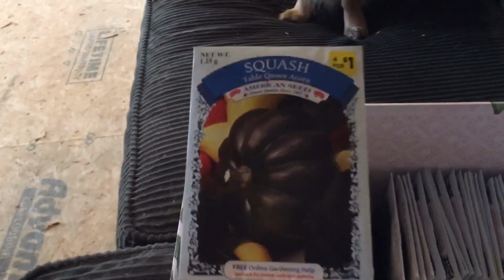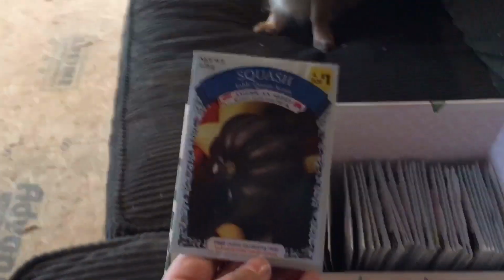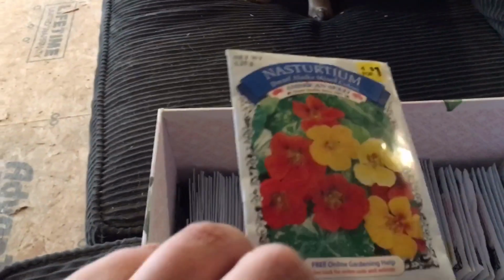A lot of these table queen squash, which is something I'm excited about because we absolutely love these. These are delicious. We have a lot of nasturtiums. Some just random tomatoes and radishes and peppers, and that's what all of these are.